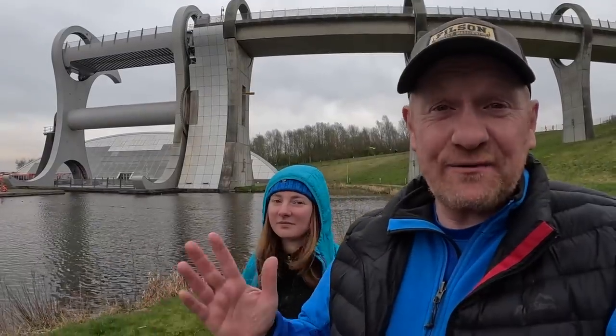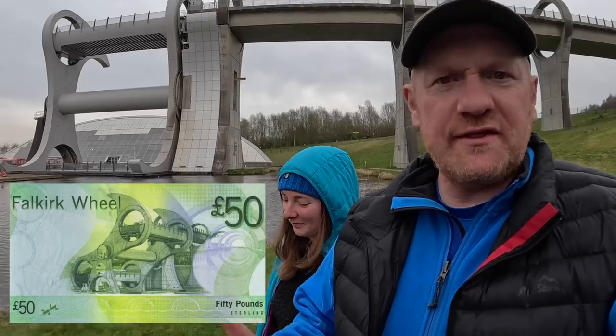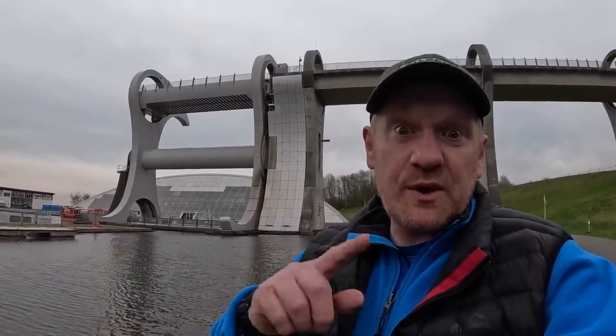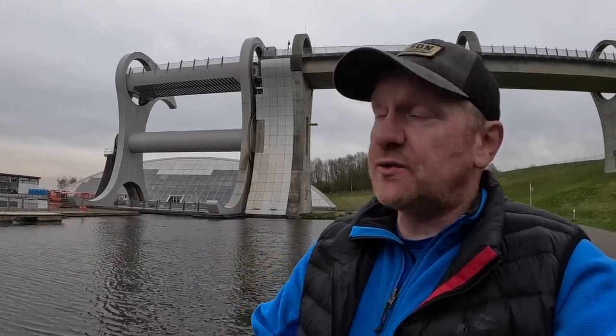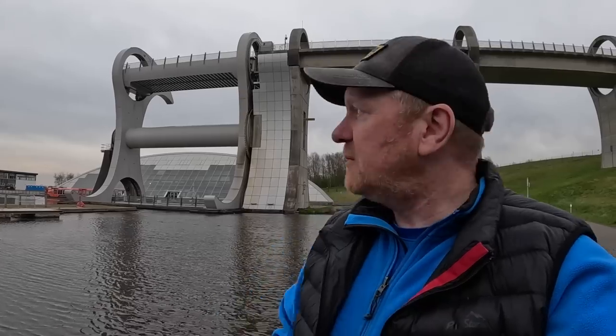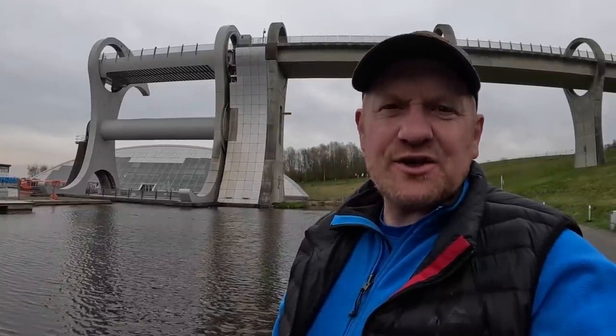So here we are at our final banknote, the £50 note. Of course I don't have a £50 note, but this is the structure that features on it. I'm not actually going to say much about the Falkirk Wheel just now because the plan is to come back sometime and do a proper video on it, have a wee whirl myself. But basically you've got two canals that connect Edinburgh and Glasgow, and those canals are at different elevations, so this is needed to connect the two of them. And this now means that you can go all the way from Edinburgh to Glasgow by barge or canal boat. But I'd like to come back sometime, as I say, and have a shot myself.